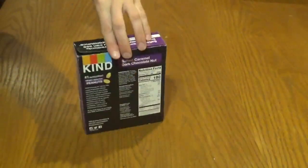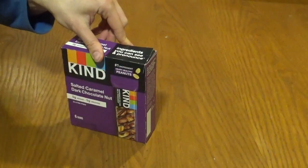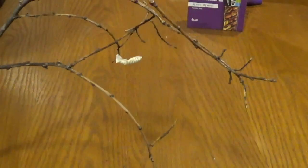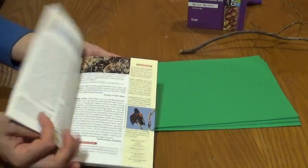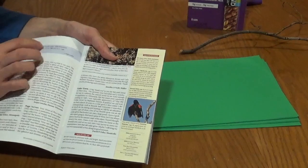I have a thin piece of cardboard box that I'll be able to cut out in order to make my diorama. I have markers if I want to add any colors. I also went out and collected some natural materials. So I have this branch. I have colored paper. I have an old magazine. This one happens to have animals that live in Minnesota that I might be able to cut out and make an environment for.